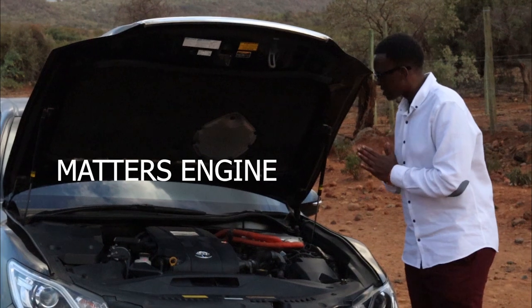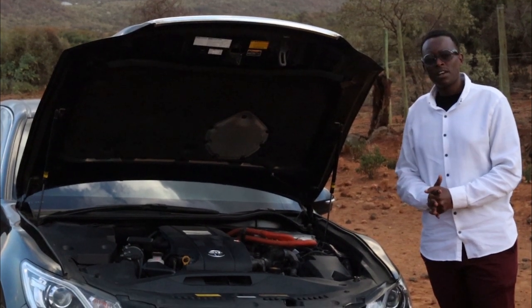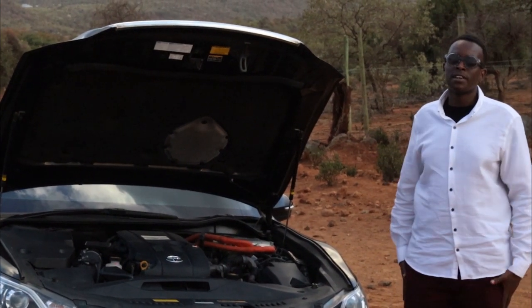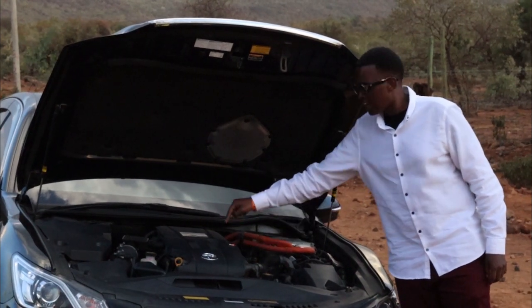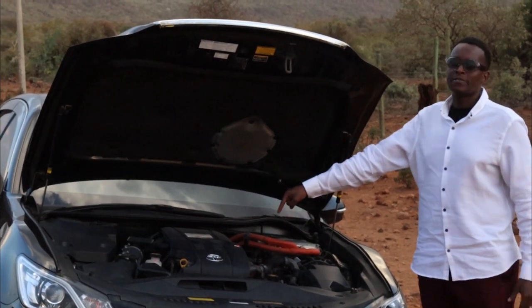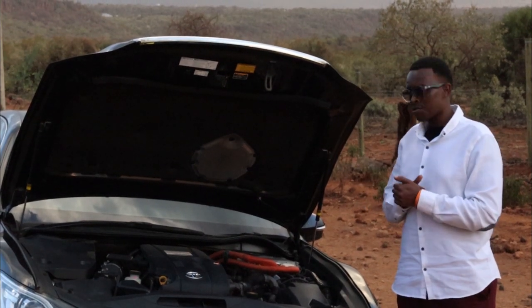The first thing you're going to notice in this car is the Hybrid Synergy Drive. That tells you that the car is a hybrid. So what is a hybrid? Basically, it's a gasoline engine integrated with an electric motor so as to reduce fuel consumption. This particular engine is a 2.5 liter straight 4. Straight 4, why? Because it's a hybrid. Crowns have been known for having V6 engines, but this one is a straight 4 because it's a hybrid. The non-hybrid version of the Crown Athlete, the 3.5 liter older generation, was a V6.